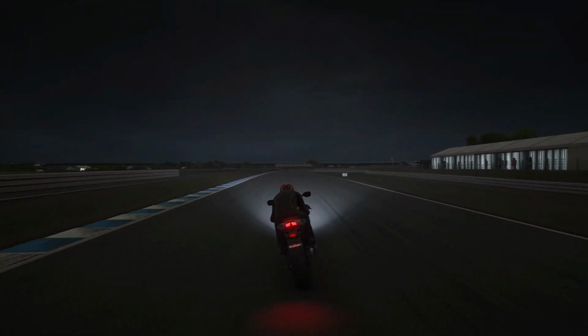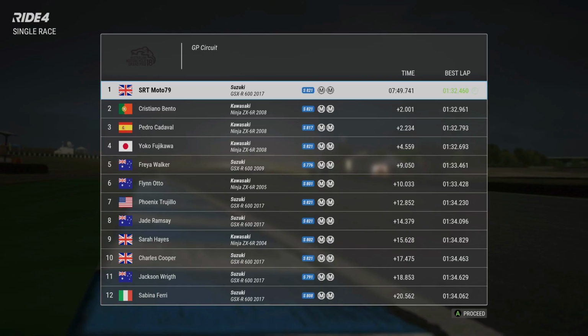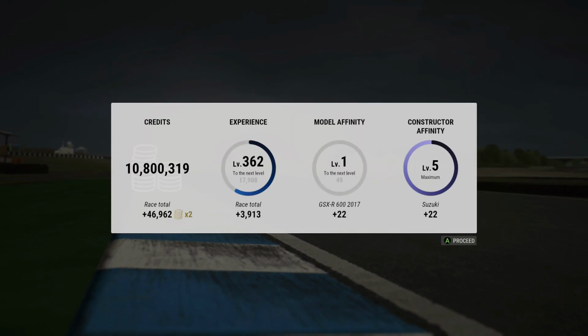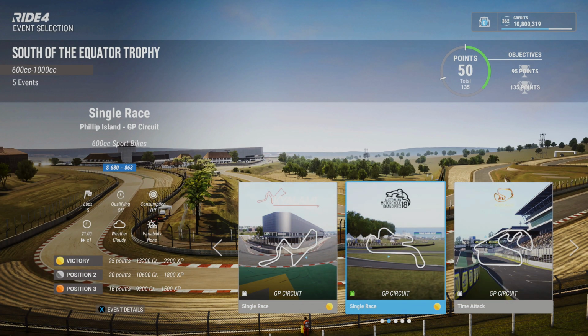So 2 down, reasonable gap at the end, a couple of seconds. It's one of those tracks where the AI is on max difficulty, so you never really get away. It's not like a Magny-Cours where you just vanish up the road and don't have to worry about it. There's quite a lot of concentration on Phillip Island.